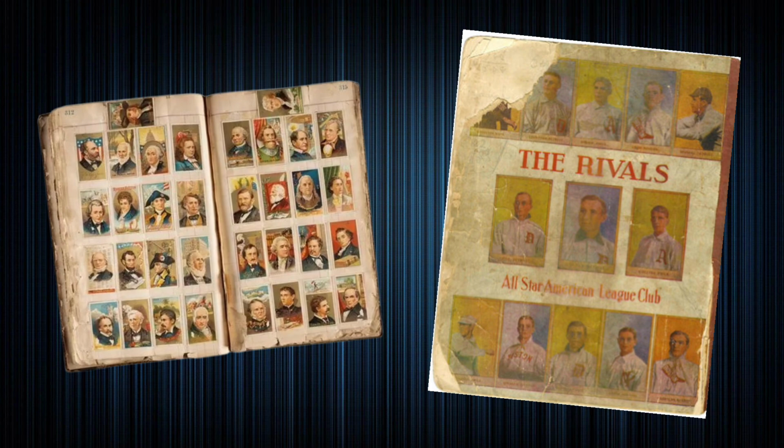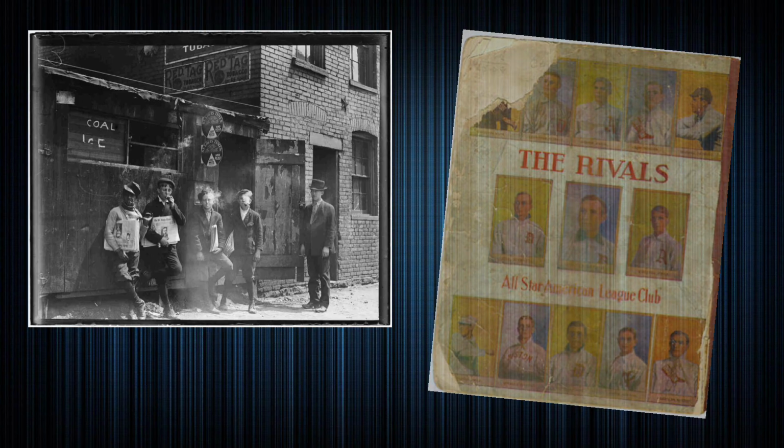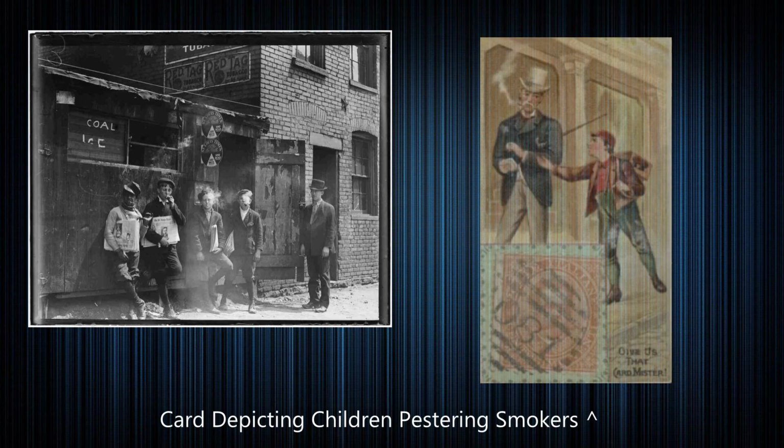This is an integral part of the hobby that has stayed for over a century. Even the most staunch graded card collector will tell you there's something special about opening a binder and looking through someone's collection. On a negative note, as companies started to market their tobacco cards to children, they faced increasing backlash over getting kids addicted to smoking. These criticisms had merit, as children's smoking was spiking alongside the tobacco card fad.